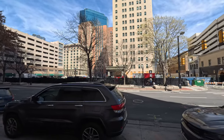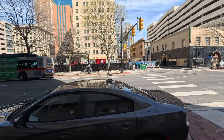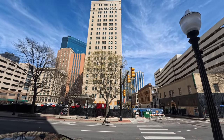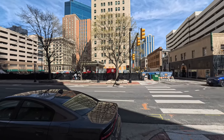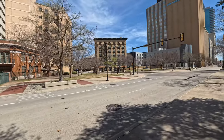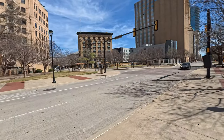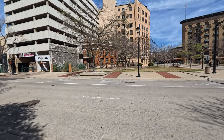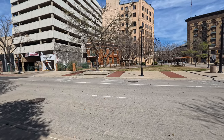It looks like they're redoing that building over there too, the Sandman Signature Hotel. We might have to stay in that and see what that's like. That's a pretty cool old building right over there. Not sure what it is. That is a very little itty bitty building. I wonder what it is. Very tiny.